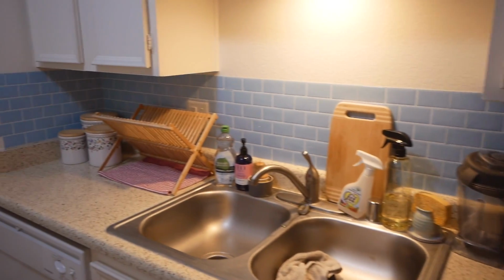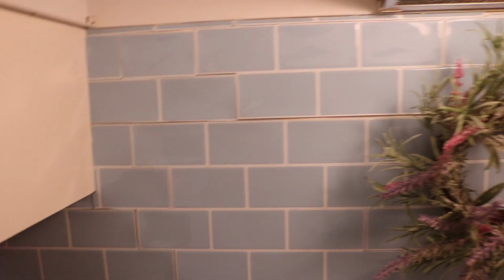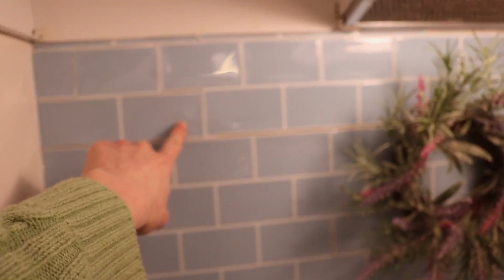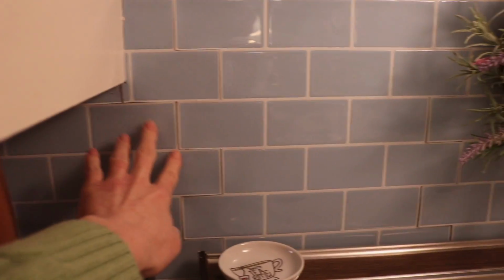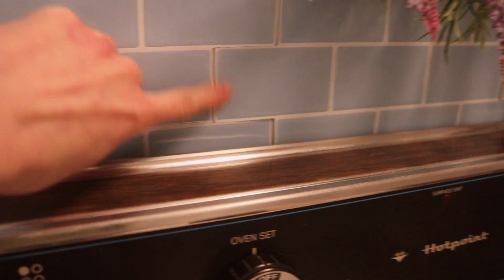So yeah, blue tile. I've gotten lots of compliments on it in real life and on the internet. People love it. But if you look up close to it, almost anywhere, it looks real bad. To me, at least. But everyone's like, no, it's fine. It looks so good. There's just a lot of spots here where it really didn't line up. And this area is all falling. There's tons of spots where I'm constantly wanting to press it in because it's not fully sticking to the wall.